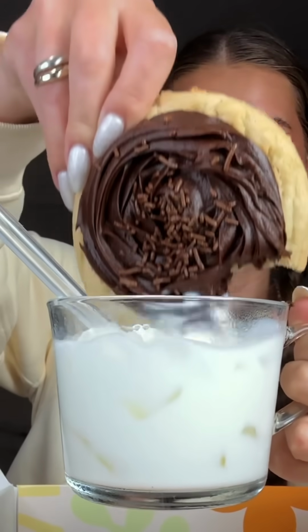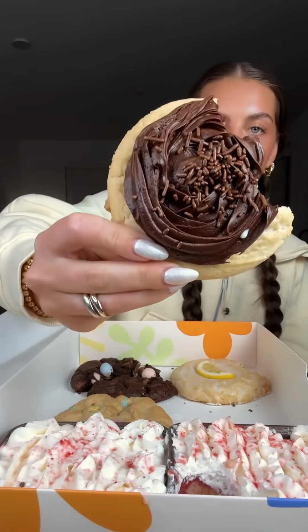Love the fudge frosting. Don't care for the plain cookie. I'll give it a 6 out of 10, most points being for the frosting and the sprinkles. I just will never care for a plain sugar cookie. It needs to be spiced up in some way.